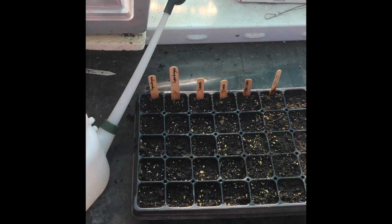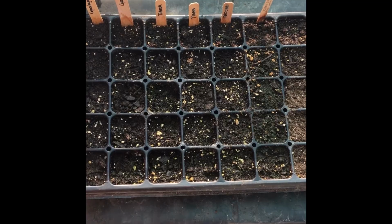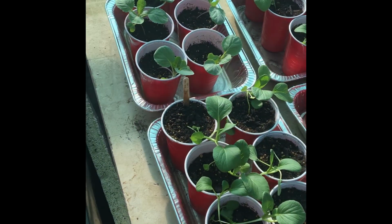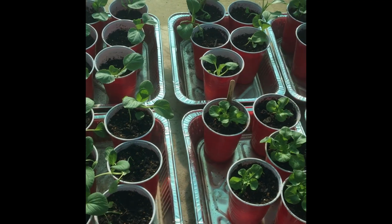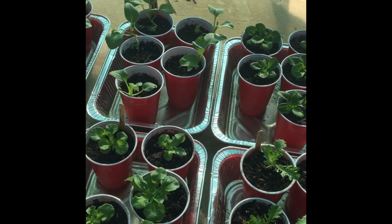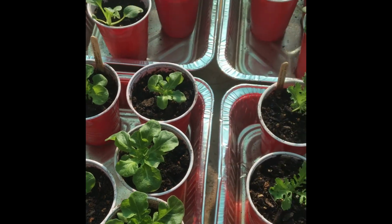Out to do my morning check in the greenhouse this morning. I just watered my little tray here, nothing yet, but these veggies that I transplanted the other day are doing great. The pak choi, the lettuce, look at these lettuce, they're just going crazy. They're so happy.